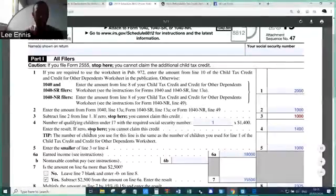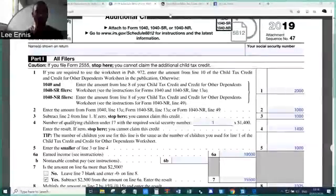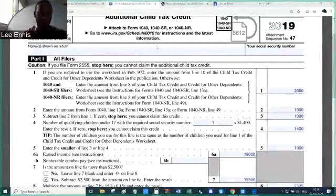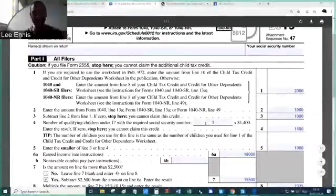Line 4 says put one child times $1,400. Why is that? That's because the additional child tax credit is capped at $1,400. And I think I had another link up here. I must have exited out of it. I'll see if I can go back to it. But it explains exactly what I said, that the additional child tax credit is the unused portion of the child tax credit. So it's capped at $1,400. That is the case until 2025.